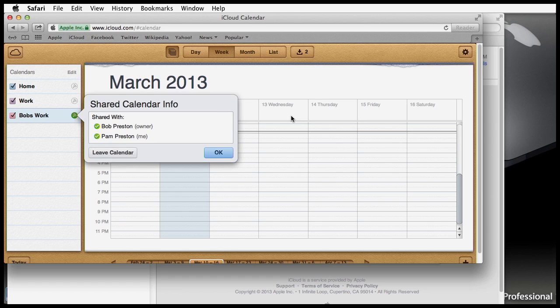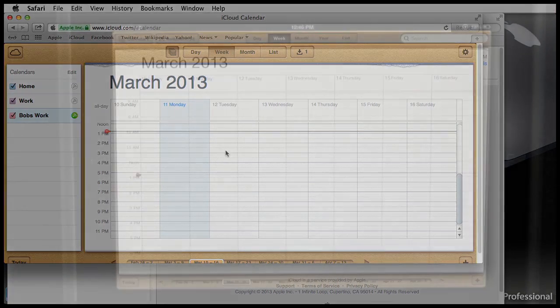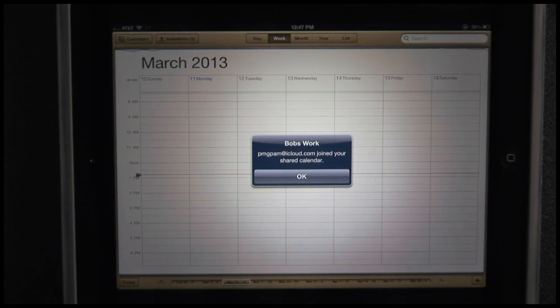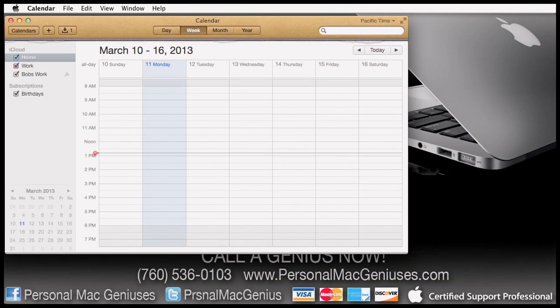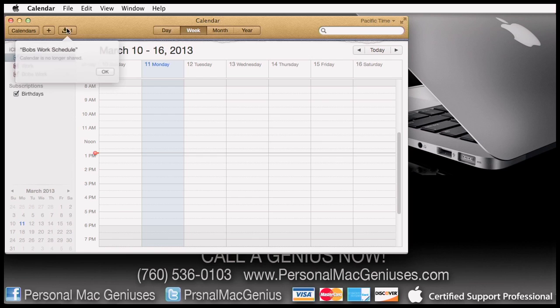And see how Bob's Work calendar now pops up in our iCloud calendar. And it shows that it's being shared. We click on OK. And there we get up information on Bob's iPad that we've joined. And now we're going to take a look at the actual calendar app. In the calendar app, you can see it has also got us connected, and we see Bob's Work calendar right there, just like you'd expect to see. Now, here's the way it's cool.